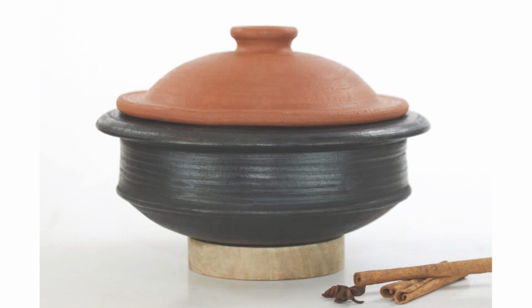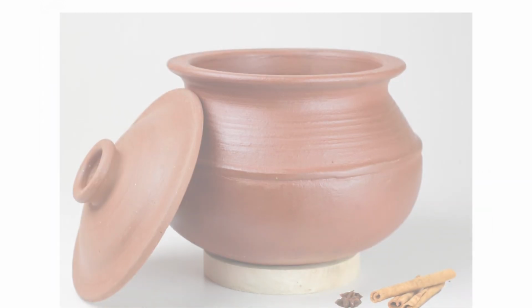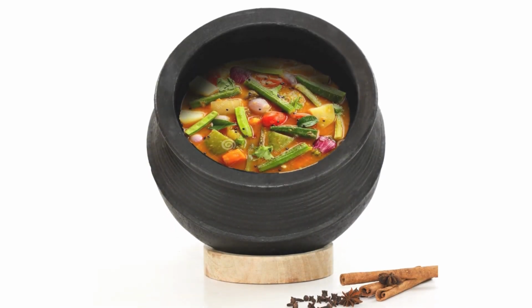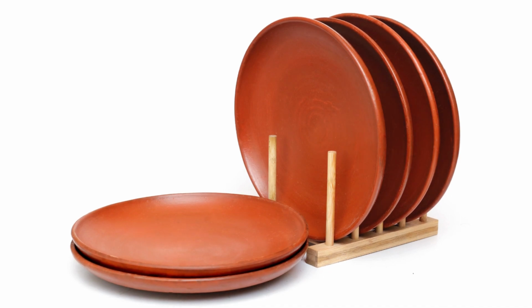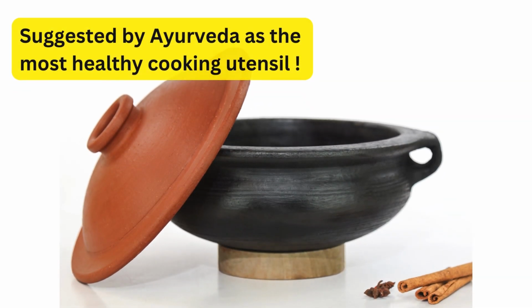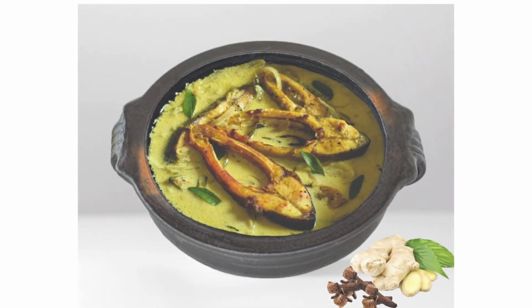In today's time when everyone is so busy that they are rapidly switching to instant food items, the art of cooking in a handi has lost its importance. Craftsman India Clay pots or handi have a number of benefits. Earthen pots not only give an earthy flavor to the food but have also been suggested by Ayurveda as a healthy cooking utensil. Here are some benefits that clay pots offer.